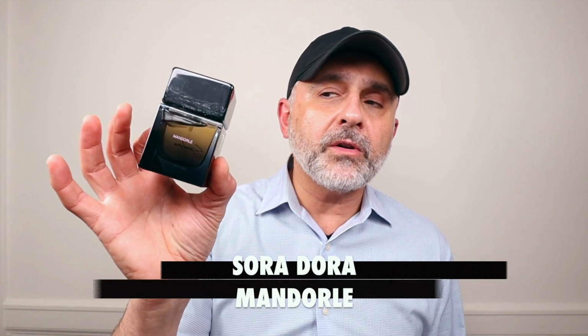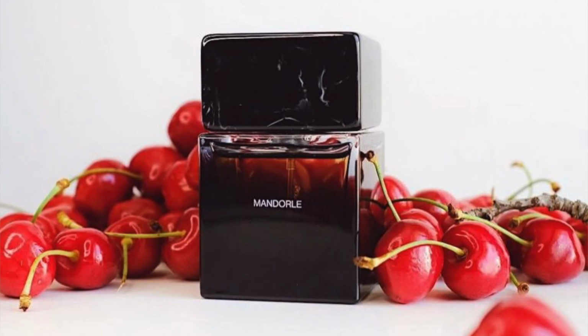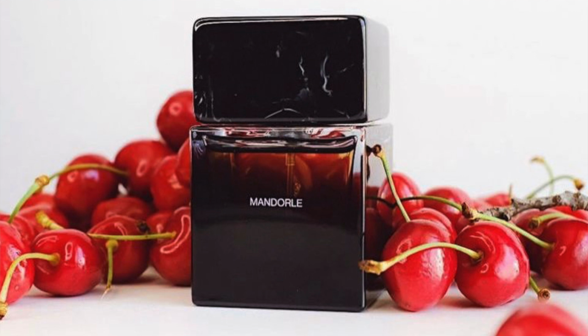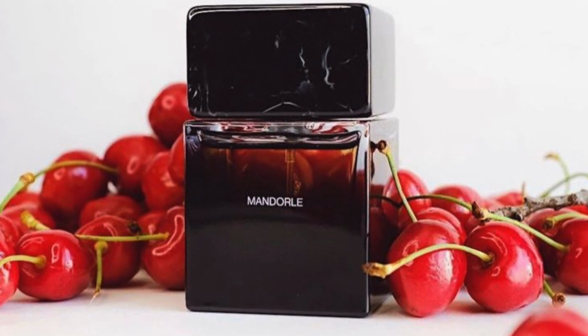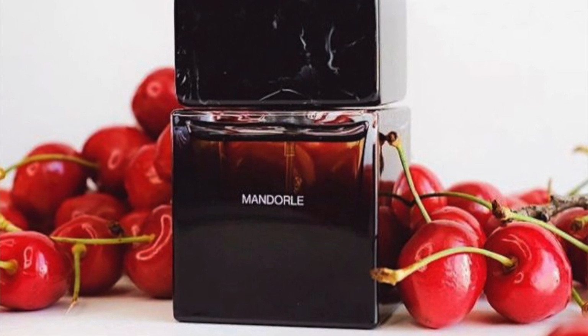So moving on to the house of Soradora, it's Mandorl. This one right here, and I put this one here because I feel like it can totally work in the spring. This is a fragrance I featured in my Scent Club for kit number 3, which launched late last year. Mandorl to me is a cherry fragrance, but a gourmand cherry with almonds, and they don't really mention the cherry as a note, at least not on their website, but there's definitely a cherry in here, and I think we're getting that from the tonka beans in here.